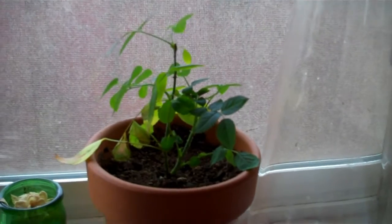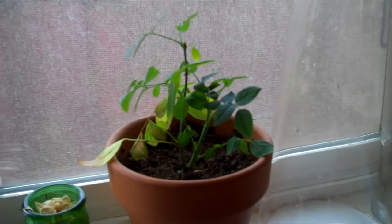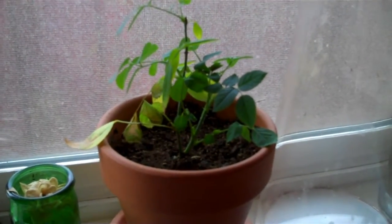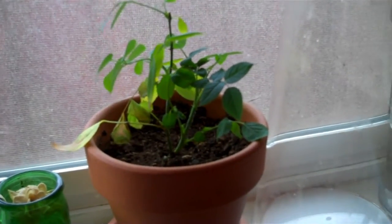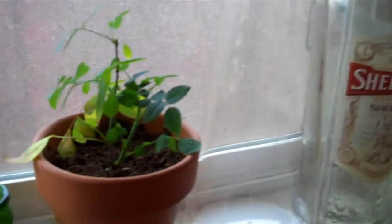This guy's doing pretty well. He's not really growing or dying or anything. He's just kind of maintaining his size in this little pot. I kind of am worried about that though, because he's not really doing much of anything. In fact, it looks like some of the leaves actually are wilting. He might be dying back.